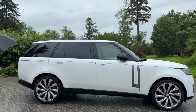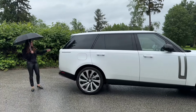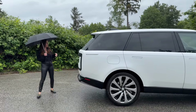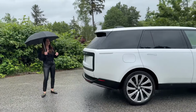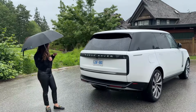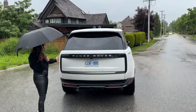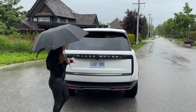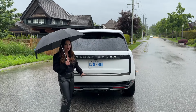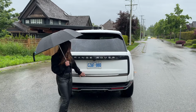But again, long wheelbase, so this is the longer version of the Range Rover. The back end got a really big redesign for 2023, and once you come check it out, you will see that the lines are just so clean. These are the tail lights and the brake lights, very, very clean. Range Rover badging across the back. We have the Atlas nickel package on this one, so a lot of the exterior accents are this Atlas nickel right here.